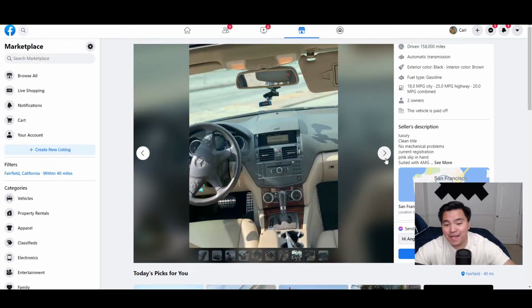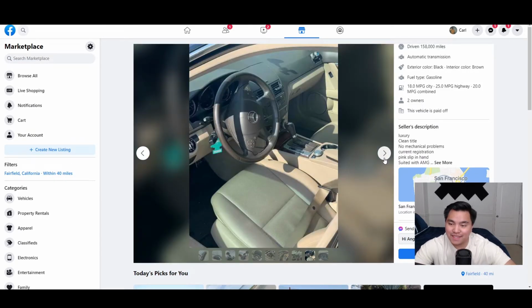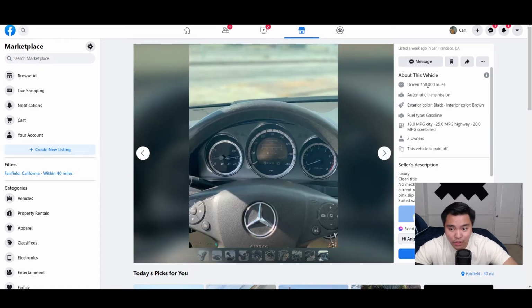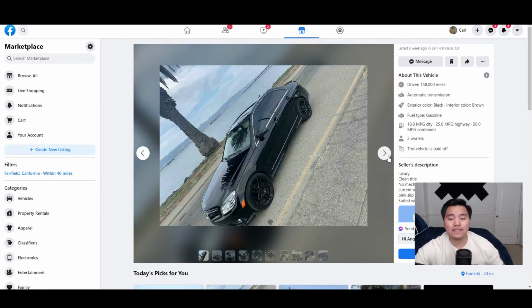But here is a 2010 Mercedes-Benz C-Class. This one in particular has 150,000 miles, which is very high mileage if you ask me. But if you're just going to use this for two years or so, and you maintain the car with its maintenance and oil changes and all that stuff, I would not see any problem going over 150,000 miles. But this car right here is definitely a steal.